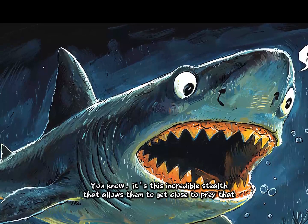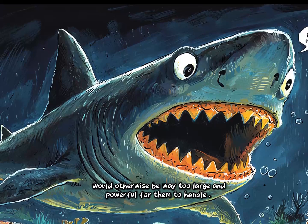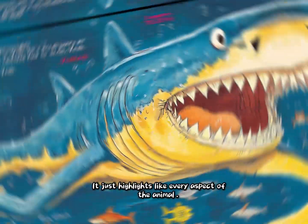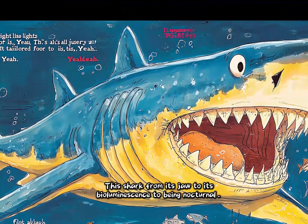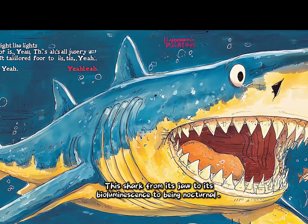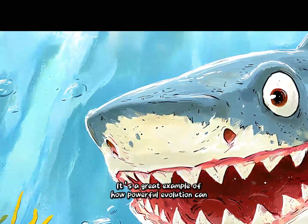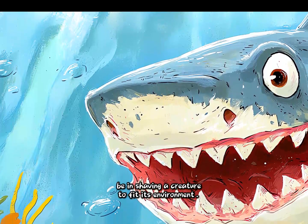Yeah, you know, it's this incredible stealth that allows them to get close to prey that would otherwise be way too large and powerful for them to handle. Exactly. It just highlights every aspect of this shark. Yeah. From its jaw to its bioluminescence to being nocturnal. It's all just tailored for this environment. Yeah, it's a great example of how powerful evolution can be in shaping a creature to fit its environment.